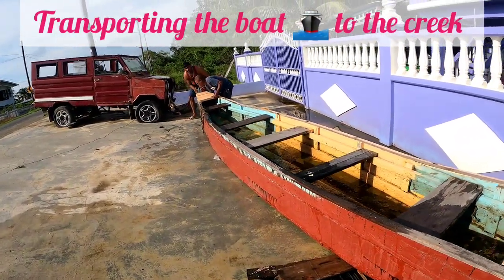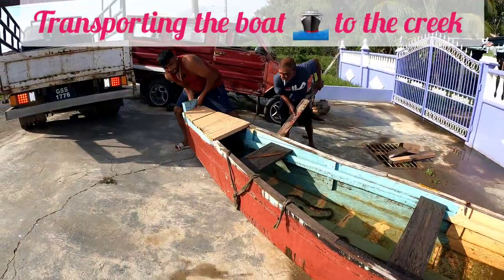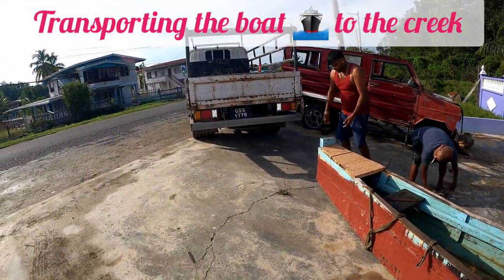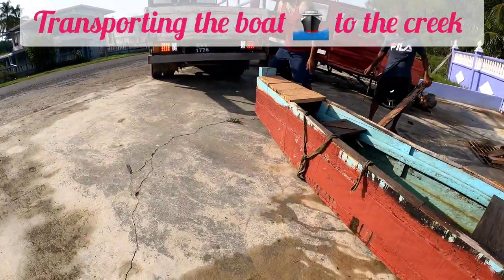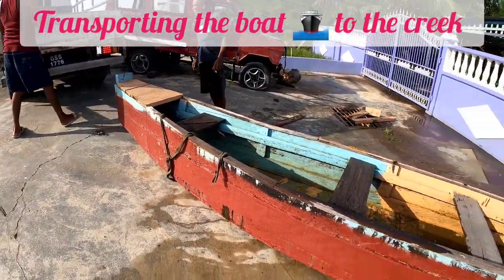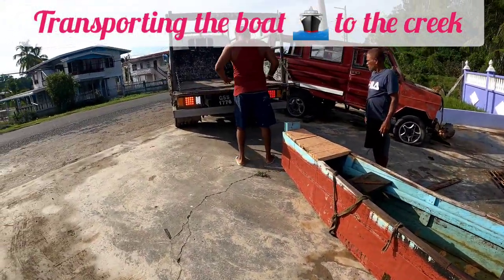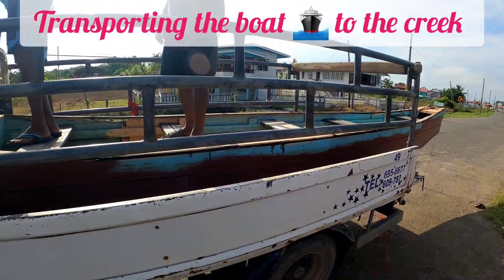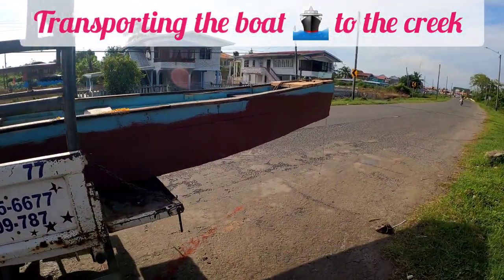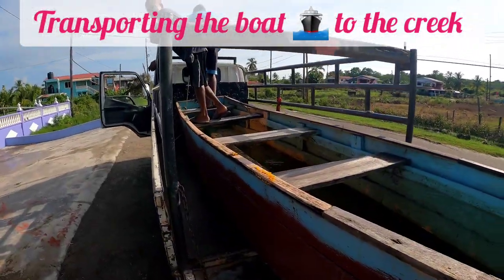That's a boat right there. So we got the boat here now into the canter truck. Load it up here now and take it to the creek. So we got the boat in the canter already. Headed to the creek.